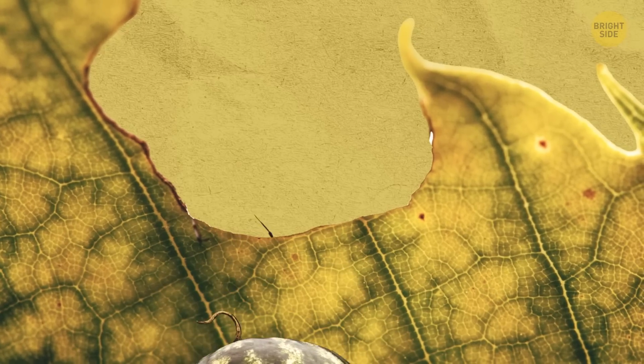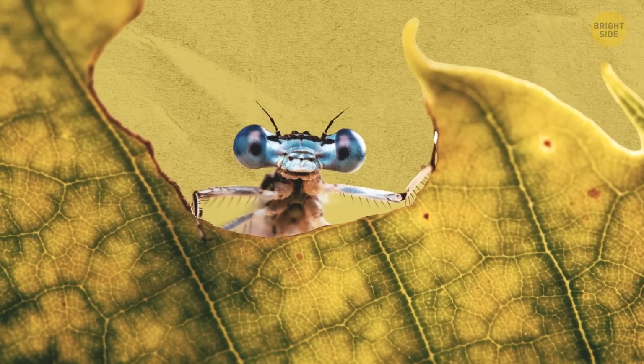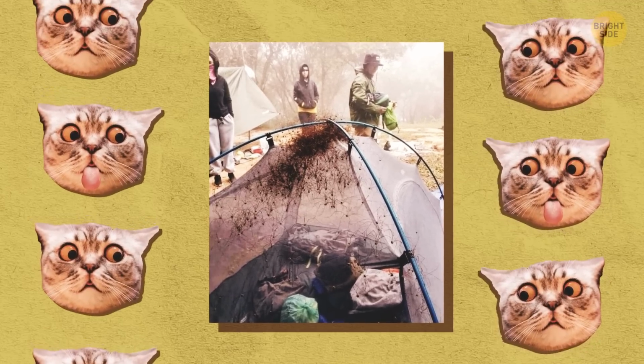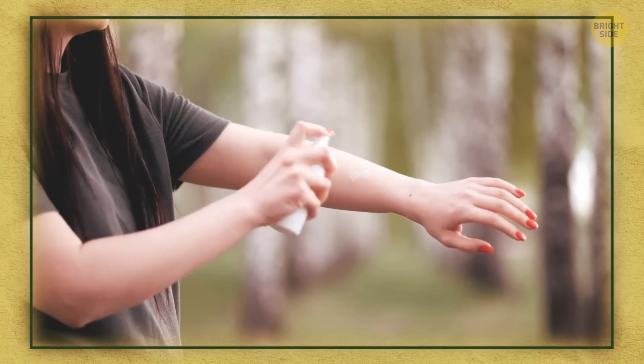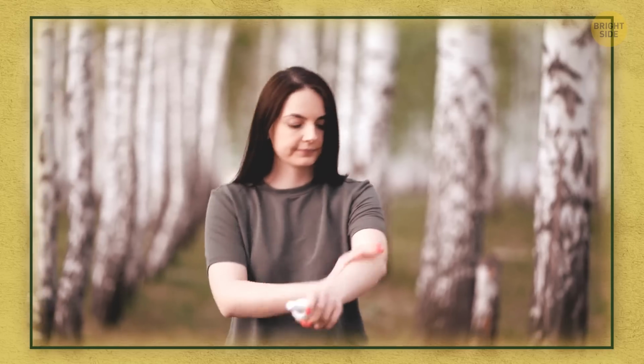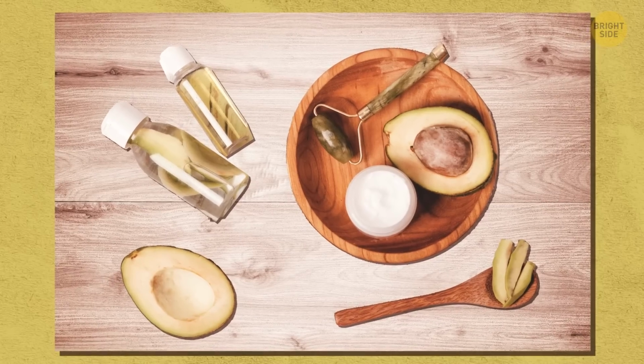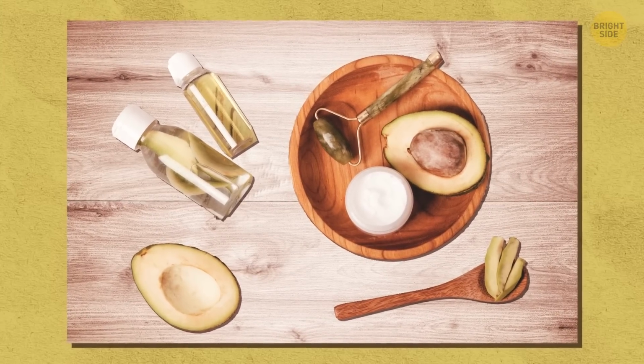If you're into camping, you might have noticed by now that insects love to accompany you. In this picture, we see insects enjoying their life with campers. Luckily, there are ways to protect yourself from them. I'm talking about bug sprays or creams. Alternatively, you can make your own homemade essential oil repellent.